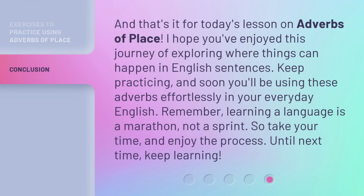And that's it for today's lesson on adverbs of place. I hope you've enjoyed this journey of exploring where things can happen in English sentences. Keep practicing, and soon you'll be using these adverbs effortlessly in your everyday English. Remember, learning a language is a marathon, not a sprint. So take your time and enjoy the process.